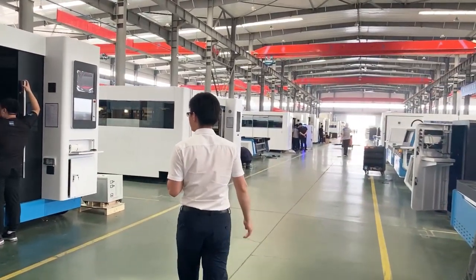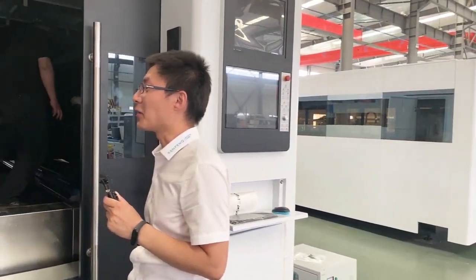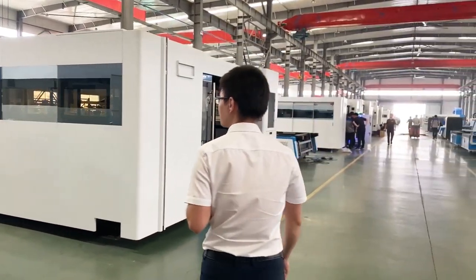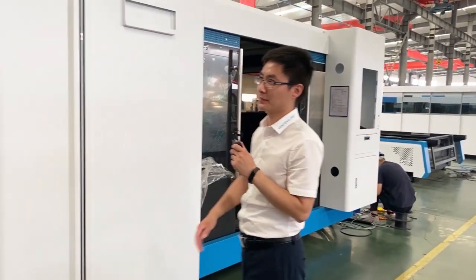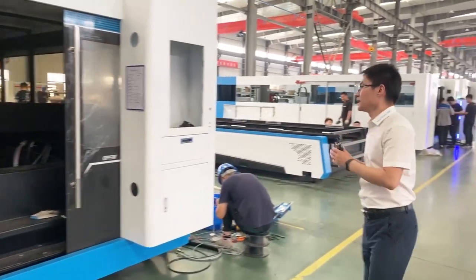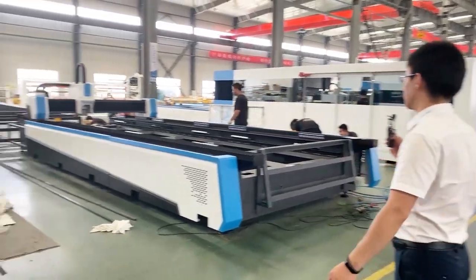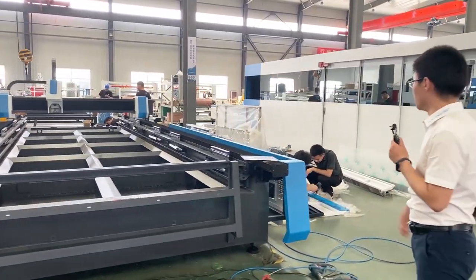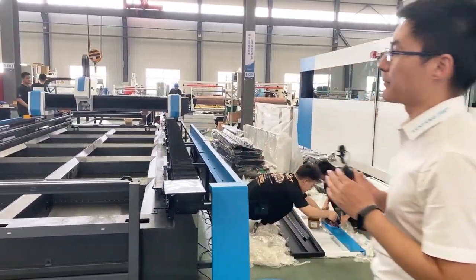This is big machine. 6.25. 6 meter by 2.5 meter with full cover with exchange table. And 12 kilowatts. This is simple machine like that one, 6 meter by 2.5 meter. And this is the open type machine, 6 meter by 2 meters. Domestic customer.